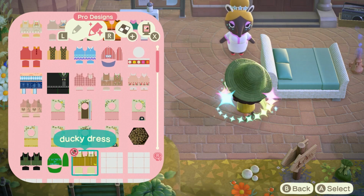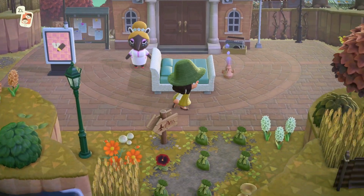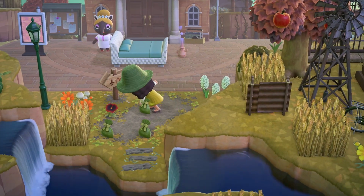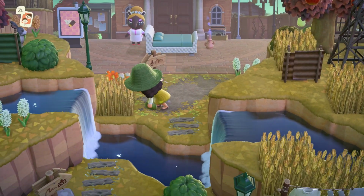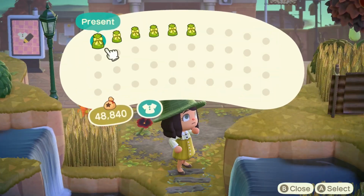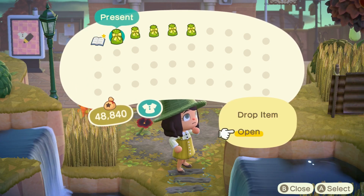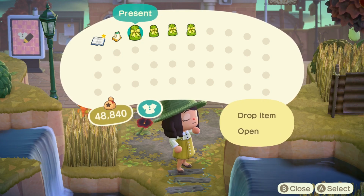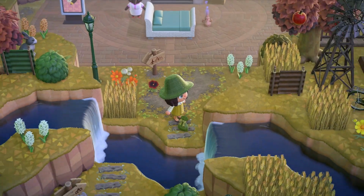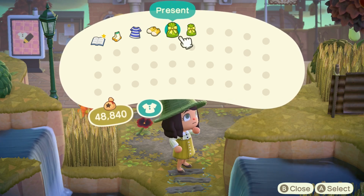But let's wear this ducky dress. Cute. Oh my gosh. Okay, this is amazing. Oh my gosh, there's presents. We love a moment for presents. Also, check out the terraforming already. Is there another one there? No, that's mushrooms. Okay, let's see. I feel like it might be an outfit, but you know, we're not going to change. Oh, a pocketbook. We love a pocketbook. Country socks. Overalls, cute. Oh no. Oh no. What's happening? Oh, nothing. Just me being clumsy.